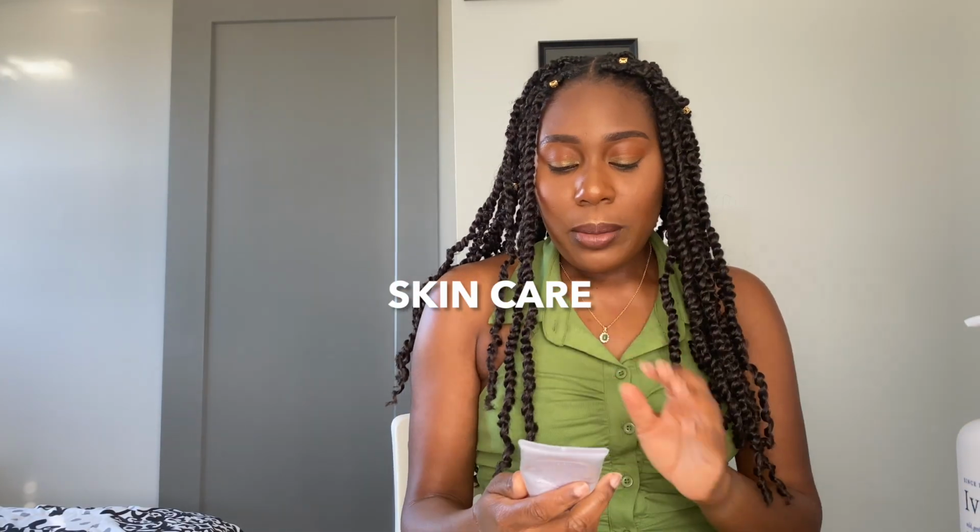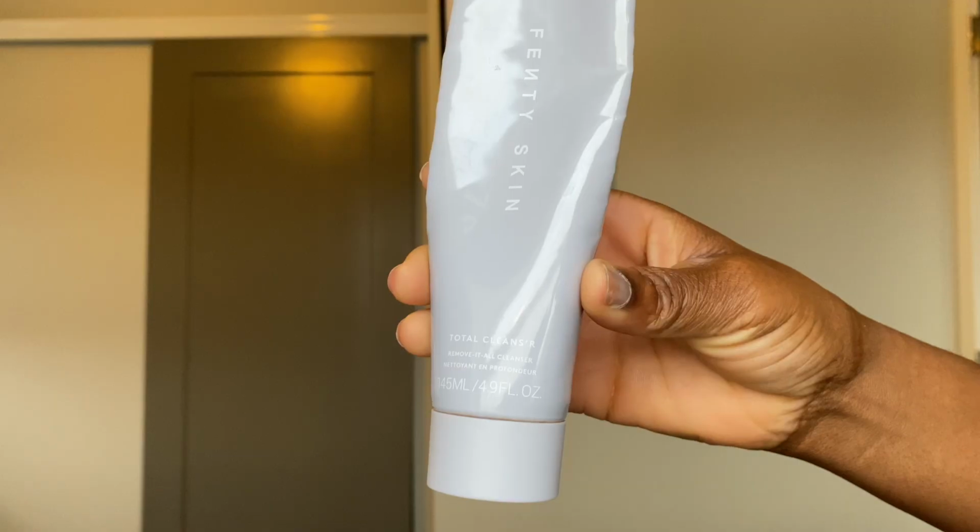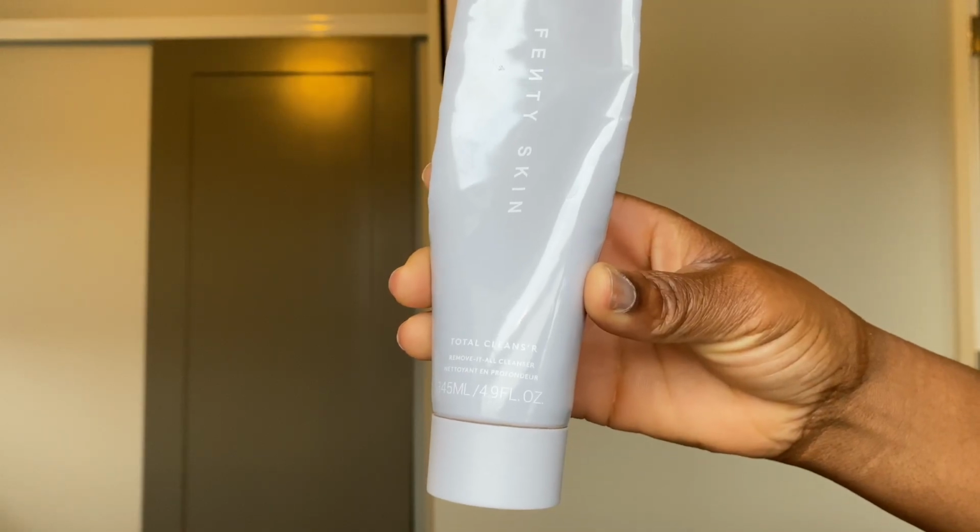So moving on to my skincare basically. I only use one cleanser. I use the same cleanser for day and for nighttime. One I've been using recently that I find has been working really well for me is the Fenty Skin cleanser. Yeah, and I use this day and night, and I find that it really gets all the dirt out of my face. And I use my hands.